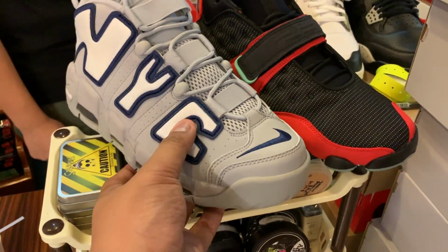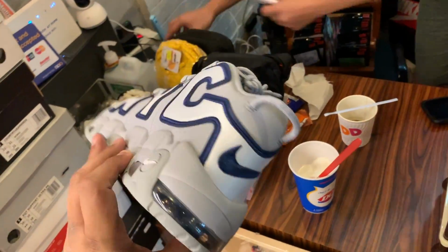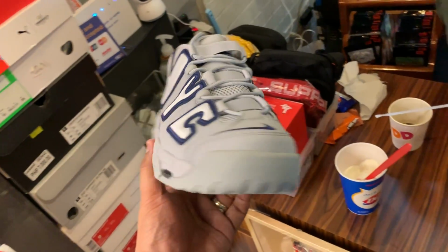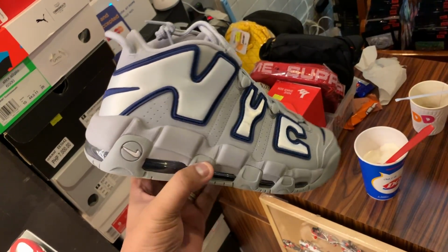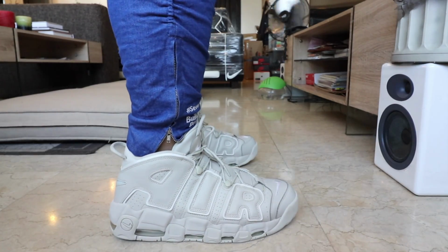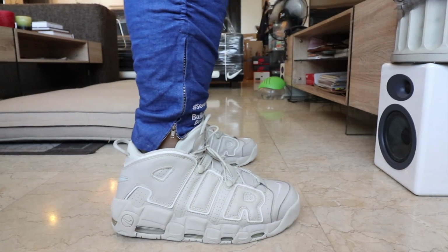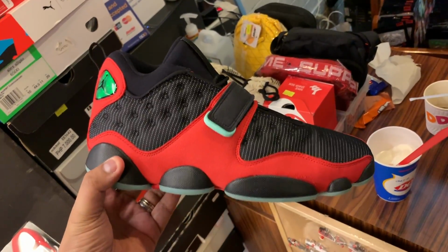So what were the sneakers that caught my eye? Now, the first one is the Nike Air Up Tempo New York City Edition. Instead of Air written on the lateral and the medial side, it says NYC. It looks amazing. It looks crazy, especially now that I am into the Air Up Tempo so badly and I'm still hunting for a good condition OG. So this one caught my attention. I almost bought it, but fortunately it wasn't my size 9, and they were selling it for 15,000 pesos. A bit pricey.